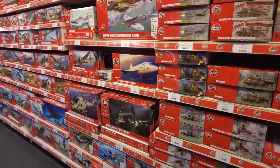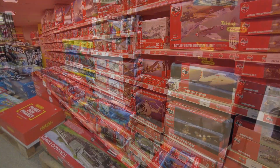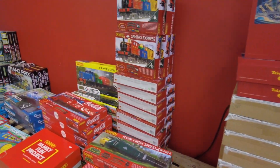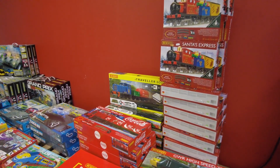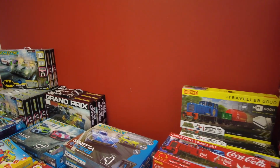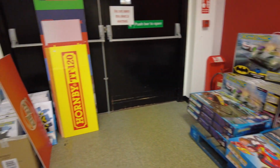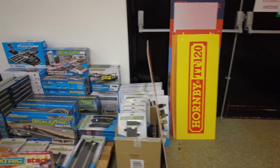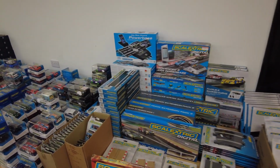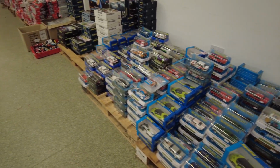I popped down today because Hornby are having an ex-display sale, and here you can see some of the train sets that they've got discounted. This is all in the back room, and typically everything in here was roughly around about a third off. Now my plan was to do an in-depth video and show you what was here and talk through everything, but I went into the museum first, and when I came out they had closed this, or were closing it, so I had to rush around quickly and just grabbed a little bit of footage here to give a kind of idea of what's in there.